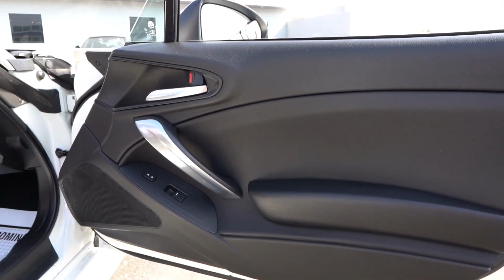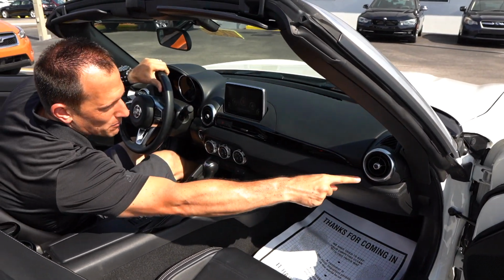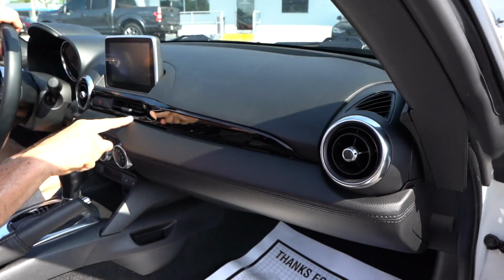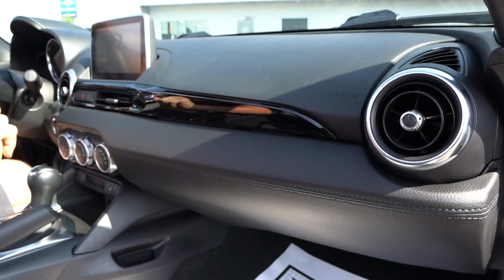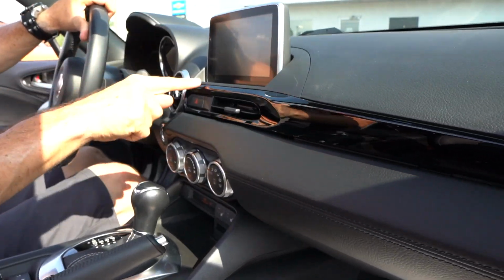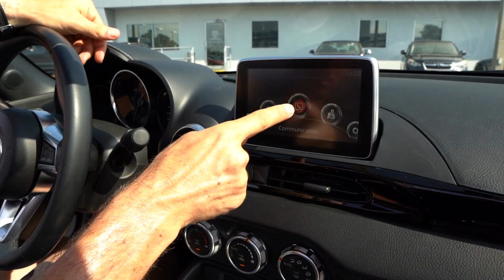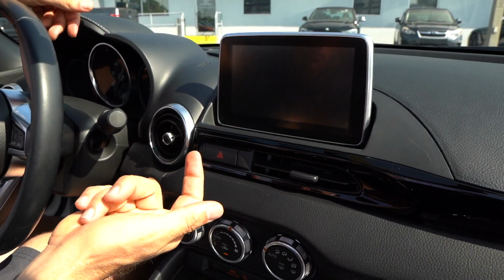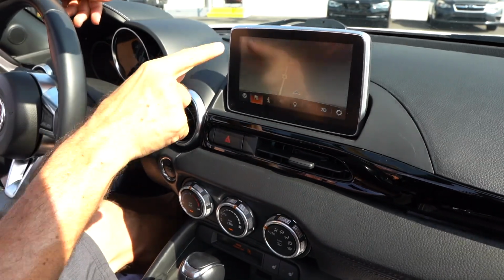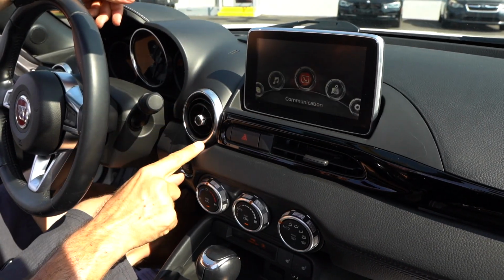Now, when you go to the dash, you're gonna see a lot of similarities, just like on the door between this and the Miata. Very similar AC vents, a little bit of silver. There's some gloss black that Fiat brings in, just a little bit. I think it's classy and you're not really gonna touch it, but soft material, soft material. You have your 7-inch infotainment system screen, which is touchscreen, and you do have navigation, which is really nice. Or you could use the rotary knob to get through and direct yourself, but very easy to navigate just by touching. Another AC vent here.